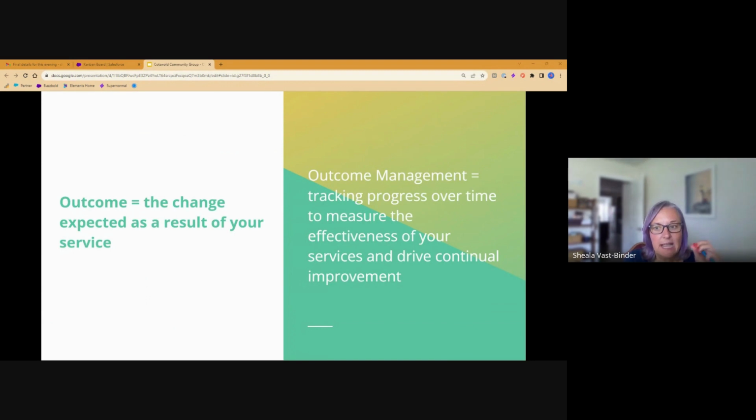To manage that kind of outcome, we actually have to focus in on what's called the SMARTs, right? So that is our specific, measurable, achievable, realistic, timely outcomes or goals, so we can track how we're doing. Because without good data, without good tracking, we can't really reveal if we're accomplishing what we say we're going to accomplish, right? So that's kind of what outcomes are in outcome management, okay?